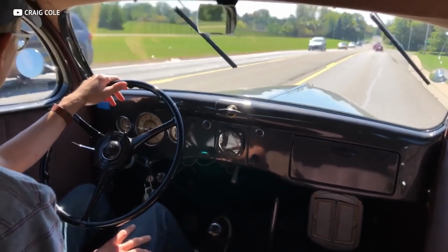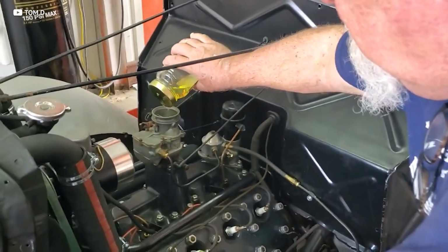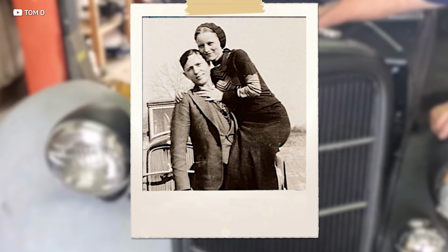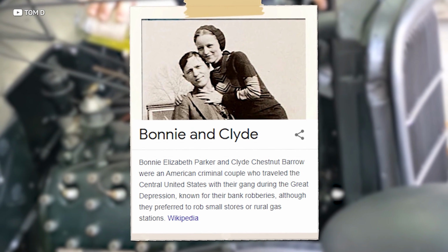Not only did the police like the Flathead V8s, but the criminals liked them as well. And they would take their Flatheads and soup them up, making them into lethal hot rods. Does Bonnie and Clyde ring a bell? I thought so. And they were one of many criminals that used this powerhouse to try to outrun the police.